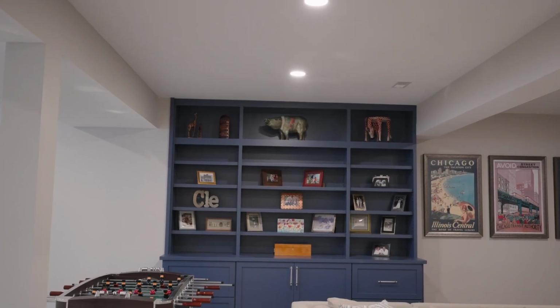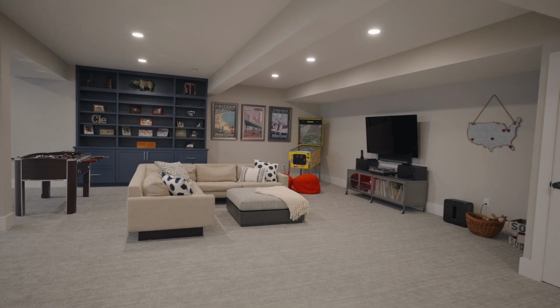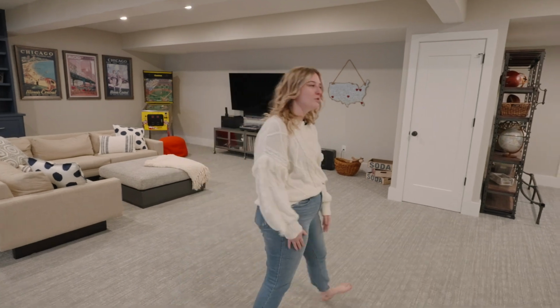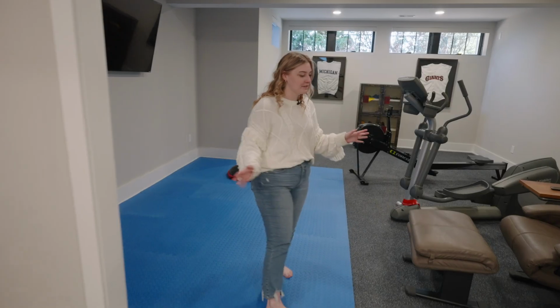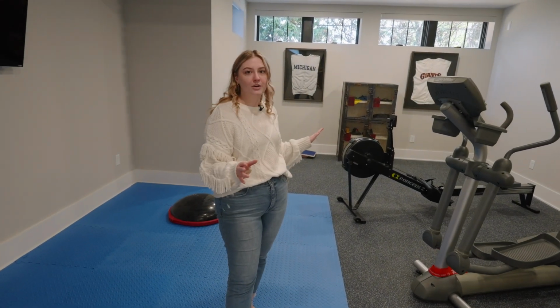Around this area, we have a really nice entertainment space with foosball and pinball and just a really nice place to watch movies. So over here we have a really nice fitness center with a built-in rubber floor, plenty of space for their equipment and a nice place to relax when they're done.